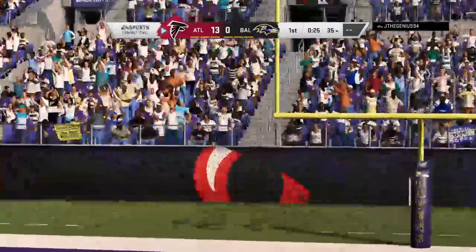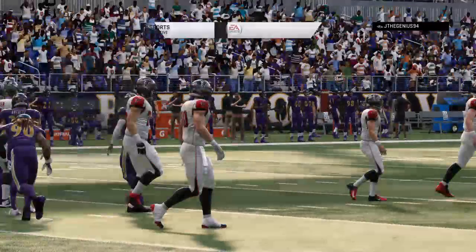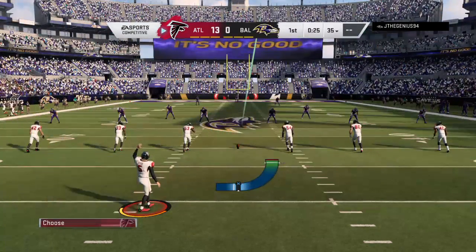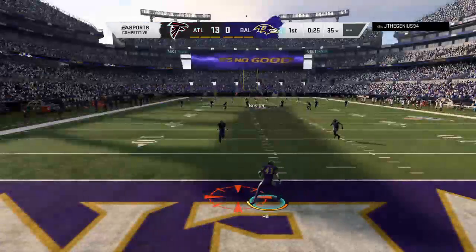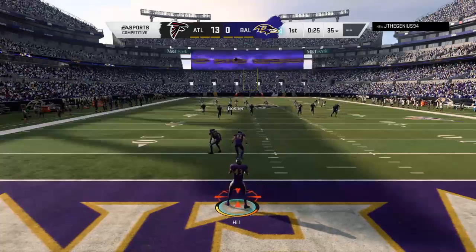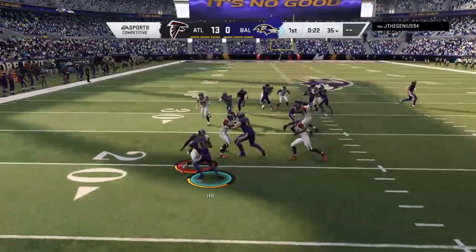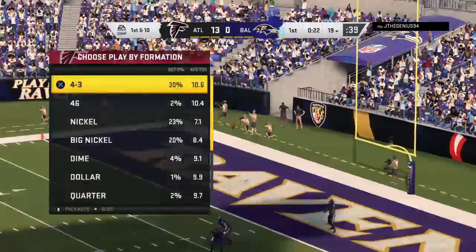And this is no good. Missed the PAT, so they fail to connect, and this remains a 13-0 game. Now he's back out there to boom this one away, maybe with some frustration after the PAT miss. This is fielded a couple yards deep, and he'll take it back to about the 19-yard line.